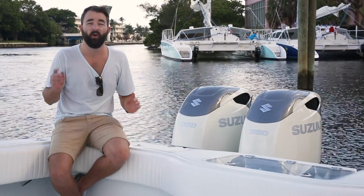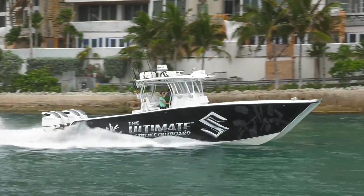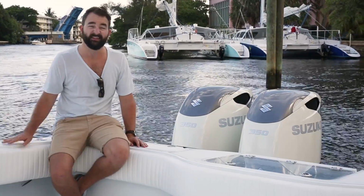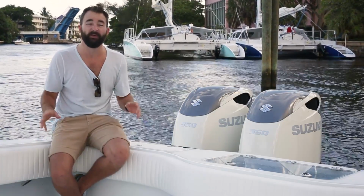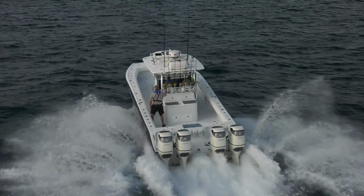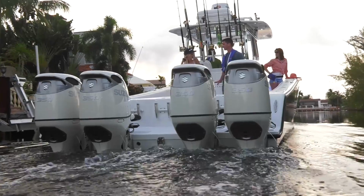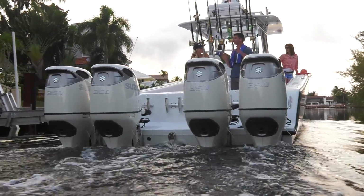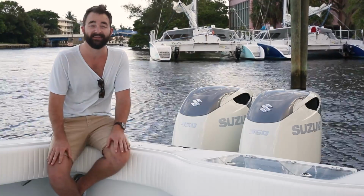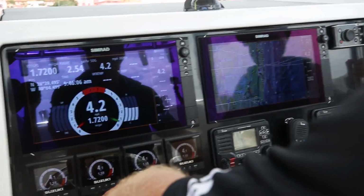We just tested out not one, but 4 of them bolted to this 37-foot Freeman Cat. Now this thing's over 6 tonne, but we've been flying around the Miami coast at about 110 kilometres per hour. At that speed, we were burning over 400 litres per hour. Anyway, it's got a beam of 3.5 metres and a 2,000 litre fuel tank. It's also got a sweet pair of Simrad NSS 12s.